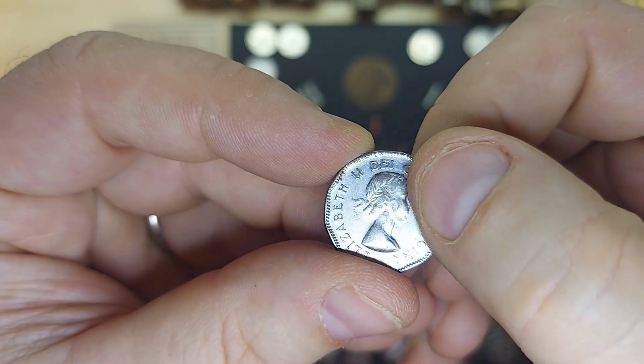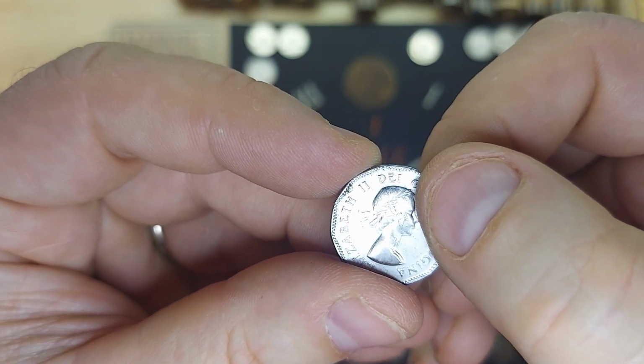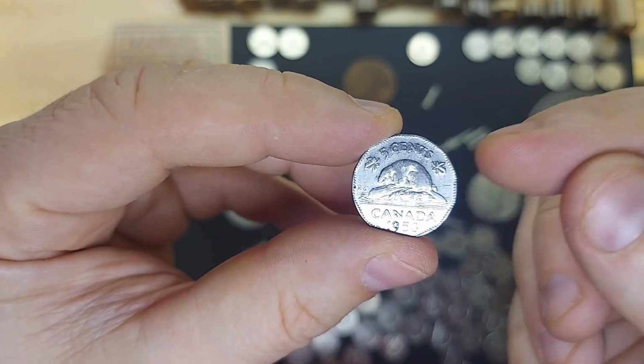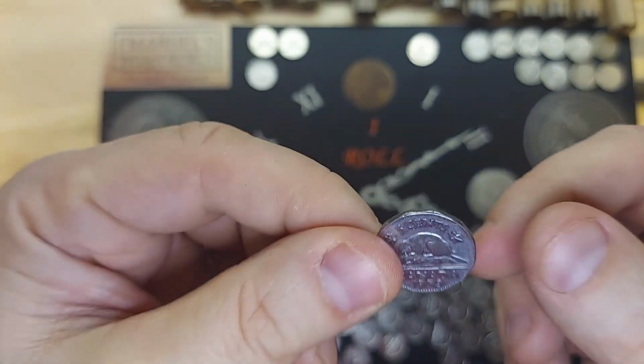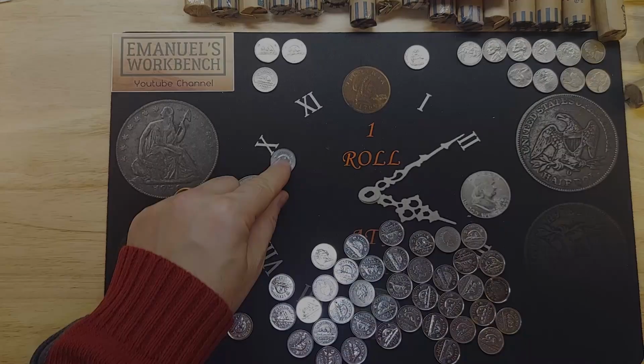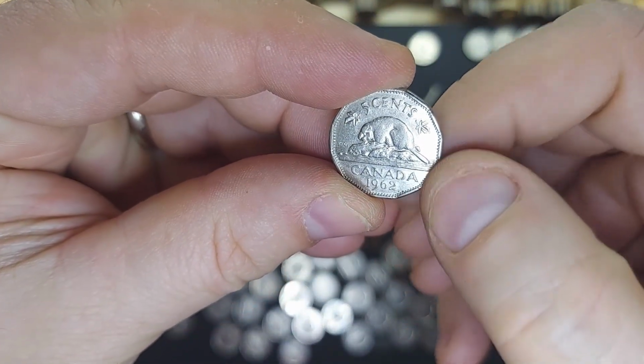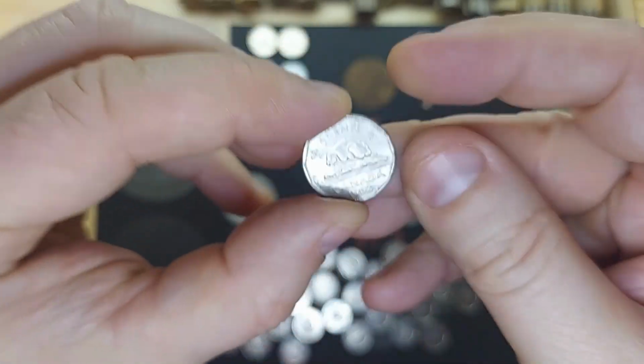You see that the edges of the eye are flared, which means that this is the 1953 no shoulder fold far leaf variety. And I believe this might be a book filler. Awesome. Roll 22, another laureate portrait, this time a 1962. Not the double date, unfortunately.